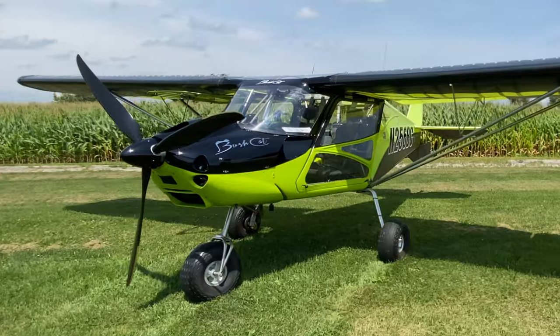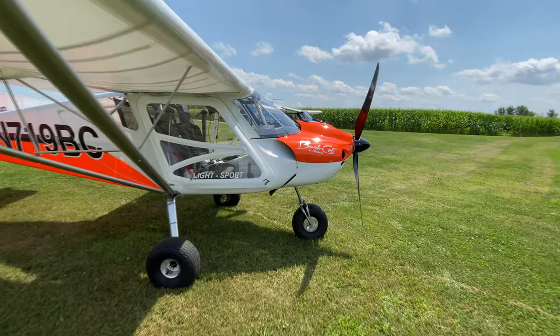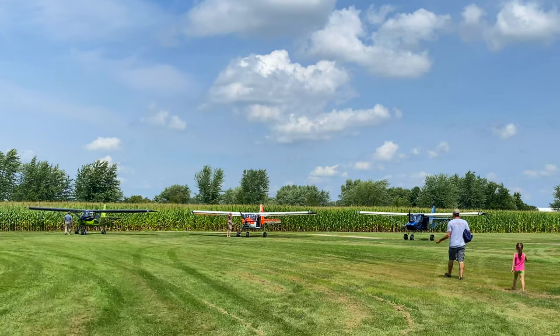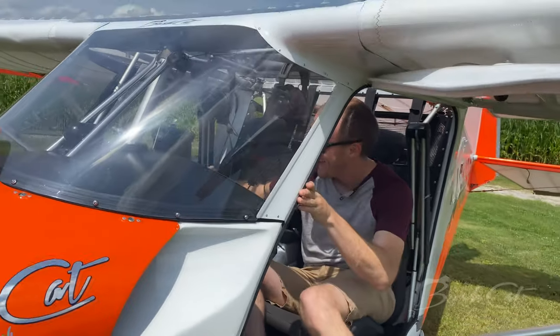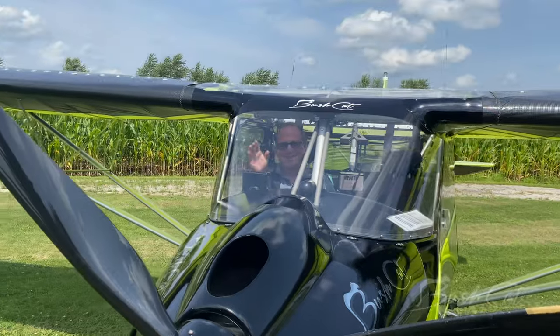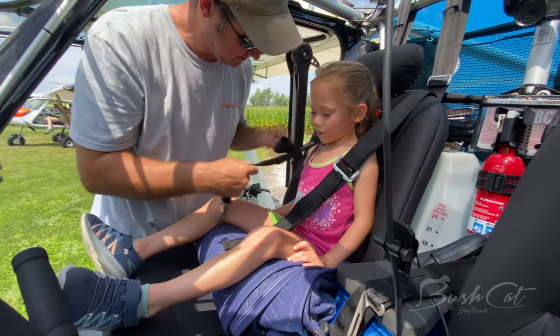SkyReach BushCat. It's everything a light sport airplane was meant to be, and more. 100 horses in the nose, a slow stall speed, and a very high useful load. And it is built for fun. BushCat owners can't ever seem to stop smiling. And if you get a BushCat, you'll know why.